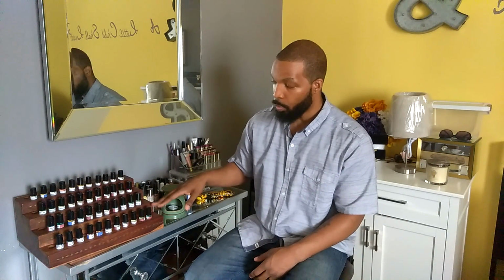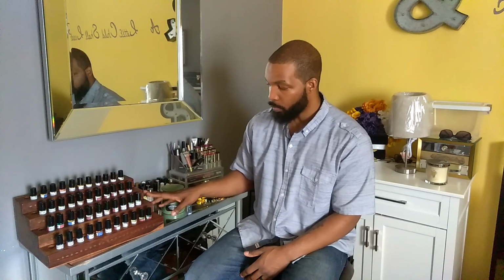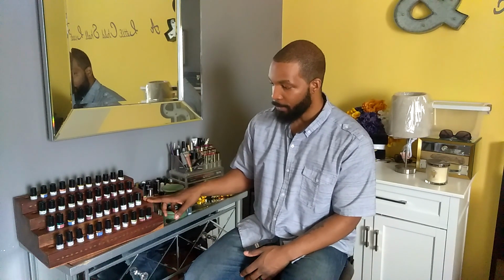Get an oil stand. These are available all over Amazon, eBay. You can find these pretty much anywhere. Now you get a stand and set it up. I would suggest maybe getting two, depending on how many fragrances you have. If you only have a small amount of fragrances, then just one will be fine. But if you have a larger amount, which I would suggest, then you get two.